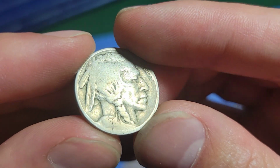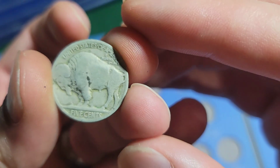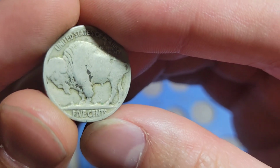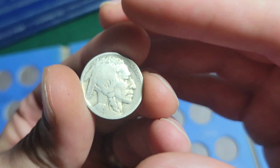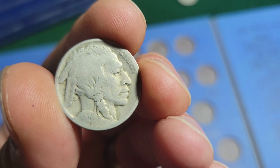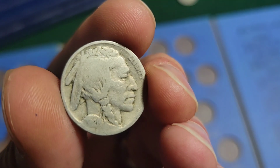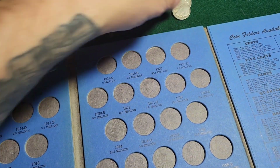And then we had 1926. Philadelphia. And your 1926 is 44,693,200, and then your max potential value.